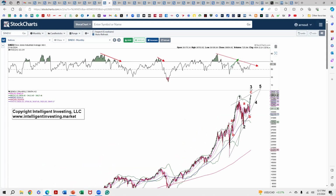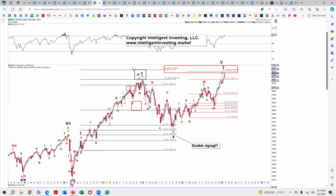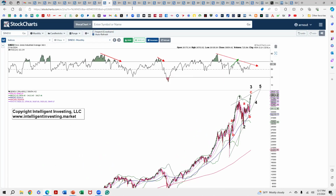Again, we can resolve the Dow Jones as an ending diagonal, which would allow also for the S&P 500 to turn this whole rally into an ending diagonal. 1, 2, 3, 4, 5. All right. So we'll put a new chart out for the S&P 500 as well using this ending diagonal potential.